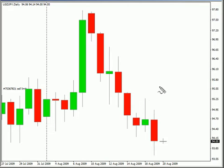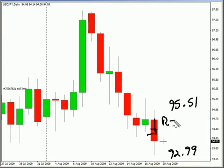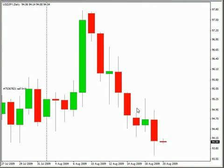Currently looking at the US-Japanese yen pair. This particular pair closed lower. We were able to scalp our 10 pips from this downward move that we talked about yesterday, which was very nice. We are looking for this pair to continue moving down with a bias to the downside. Look for this pair to potentially move as high as 95.51, possibly as low as 92.99. Look for some resistance around 94.33 and look for some support around 93.65 in this particular pair.